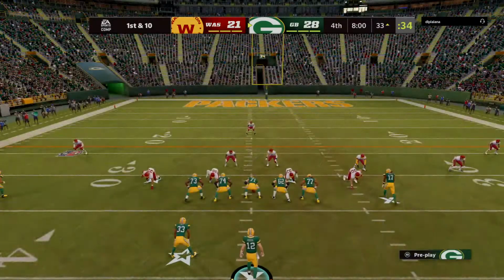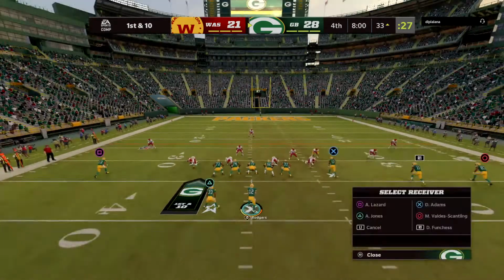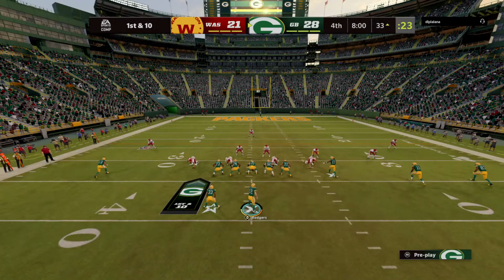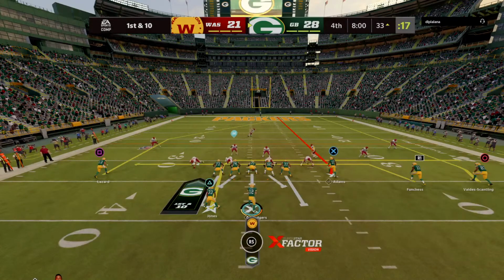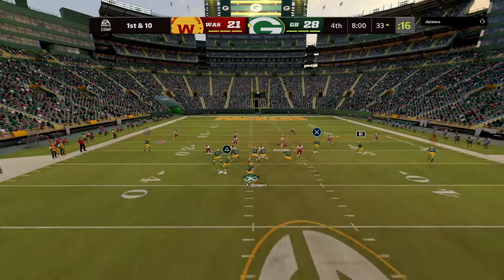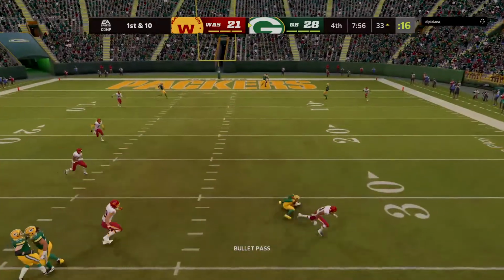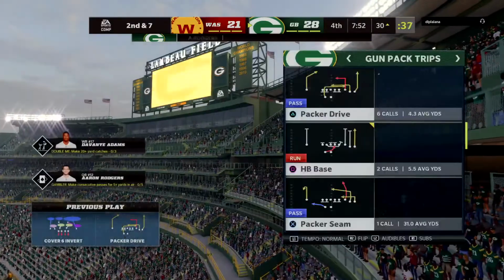In Washington territory now. Here's 1st and 10. Down at the 33. Hey, take 26. Let's go. Hey, we got Mike, number 53. Mike, 53. Over. Now Rodgers. He'll drop this underneath for Jones. 3 yards the gain there, second down.